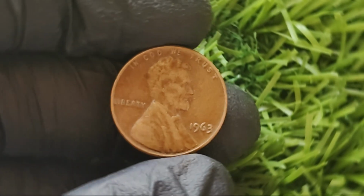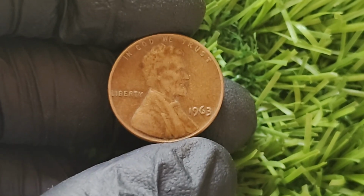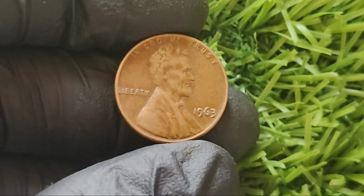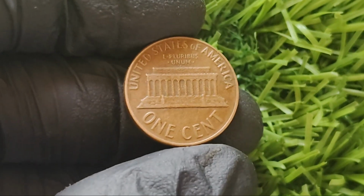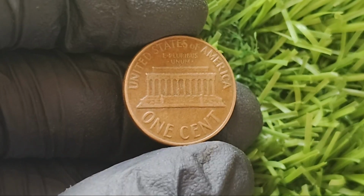Millions were minted. Pennies were everywhere. They jingled in lunchboxes, jukeboxes, and grocery store counters. The answer lies in a mix of rarity, condition, errors, and history. You see, coins minted in Philadelphia, historically, don't carry a mint mark. So when we say a 1963 no mint mark penny, we're really referring to a Philadelphia minted coin.